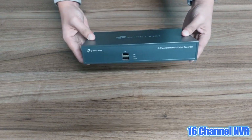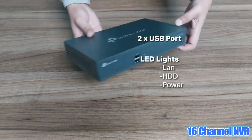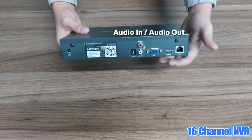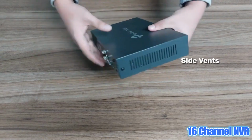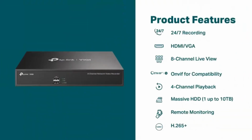Thanks to barrier-free compatibility, you can easily add IP cameras from VIGI and other brands to create a powerful and diverse network. One HDD interface supports up to 10 terabytes on a SATA hard drive, ensuring local data security. Two-way audio, with voice intercom support. You can carry on two-way conversations while watching your feed from anywhere, suitable for management.